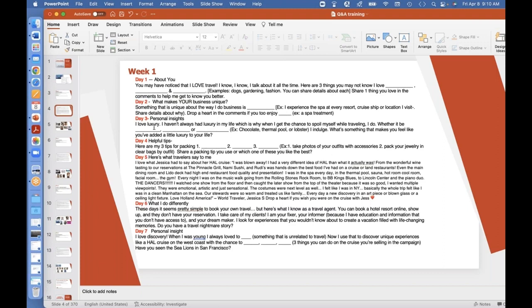I could say I love sports, but sports has absolutely nothing to do with Holland America Cruise. And this is a campaign for Holland America. Now, you're not going to just do these 28 posts and that's it. In between, you're going to have quotes, like travel is one thing you pay for that makes you richer.